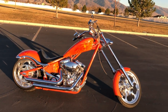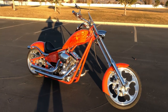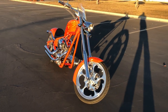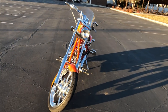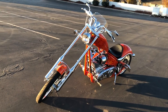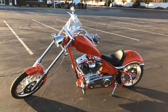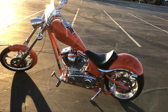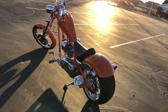Now, in 2007, Big Dog equipped these bikes with the extremely powerful 1,916cc, 117 cubic inch S&S V-twin motor. They also equipped the bikes with a 6-speed Baker transmission. You've got a right side balance drive, PM disc brakes, and PM polished billet wheels. They definitely didn't spare any expenses when they built this bike.